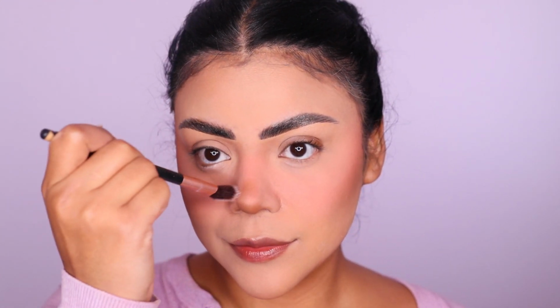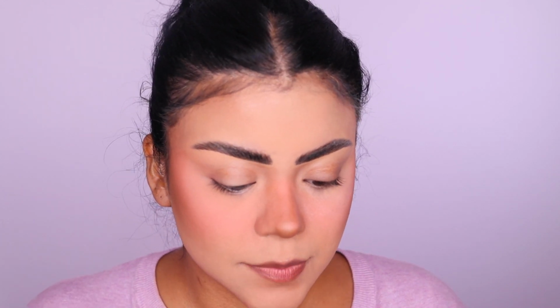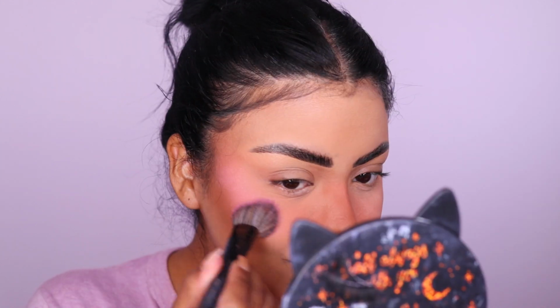Okay, so now I'm gonna go in with powder blush, and I'm gonna use this one from the Liz McGuire ColourPop. It's one of like the coolest pink tones that I have. It is the Delish Pressed Powder Blush. It's got some sparkle in it as well. And I'm gonna be pretty heavy with this.